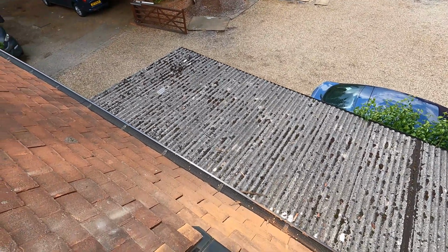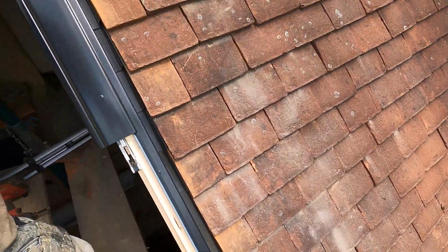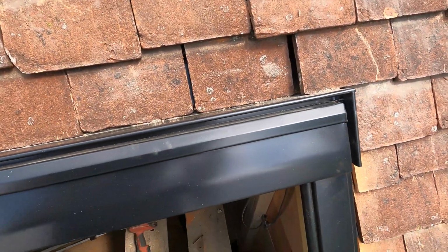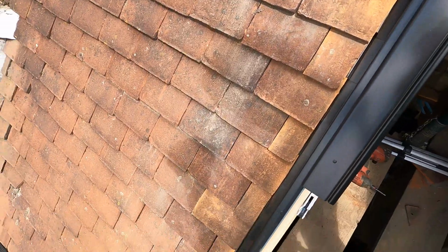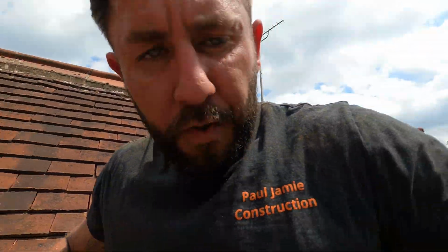So yeah, it's all in. I thought I'd just show you now before I get the actual unit in. So you've got the black conservation Velux, which is just black rather than anthracite. Got the bar down the centre. As it's in a conservation area, that was one of the requirements.